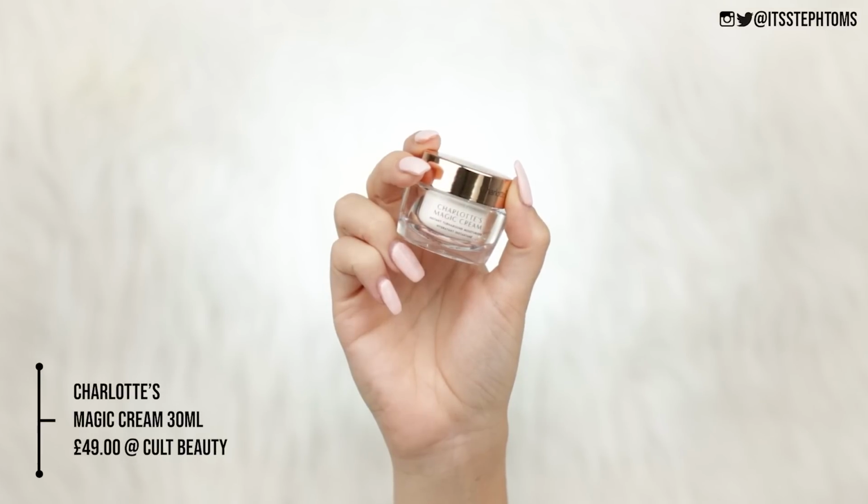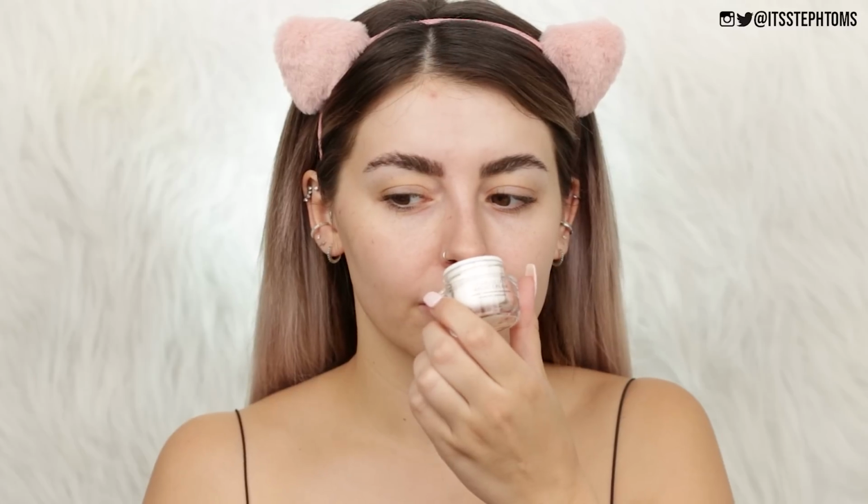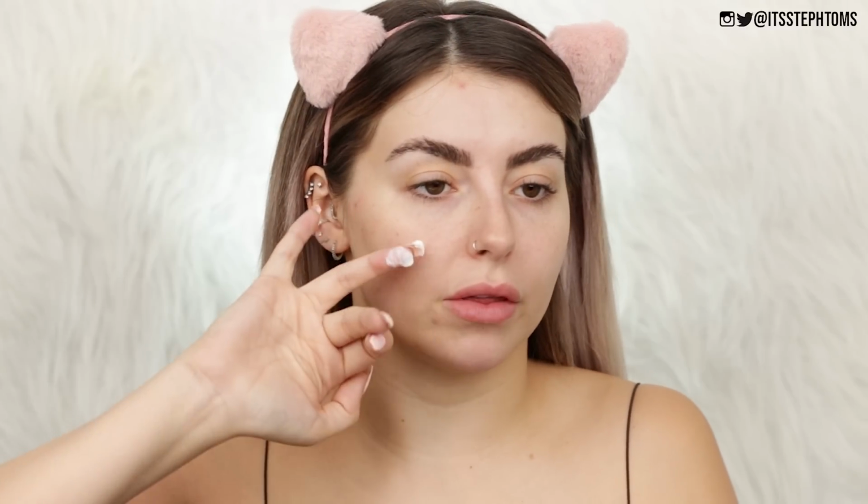Okay, so first of all, I have the magic cream. I've got a little mini sample here. I think I got this in an advent calendar once. All I know is this stuff, the full size, is very expensive, but it's supposed to be really, really good. Okay. It just smells kind of standard, to be honest. It just smells like a face cream. I'm going to dig my claw in there and whack some of that on my face.